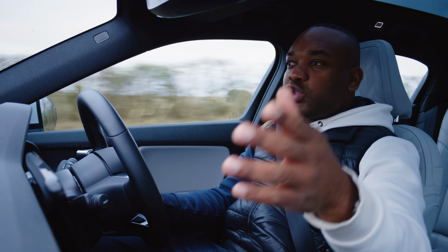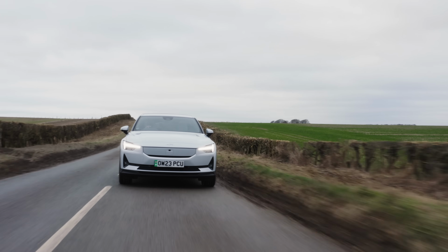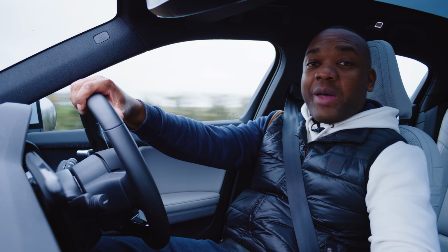Go drive them both, see which one you prefer, and then let me know in the comments down below. Me personally, maybe it's not about the 2 or the 3. I'd go and buy a BMW i4.